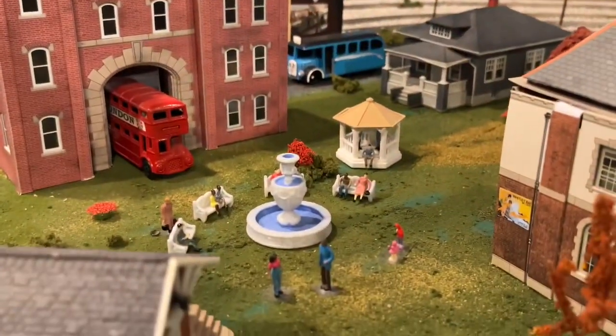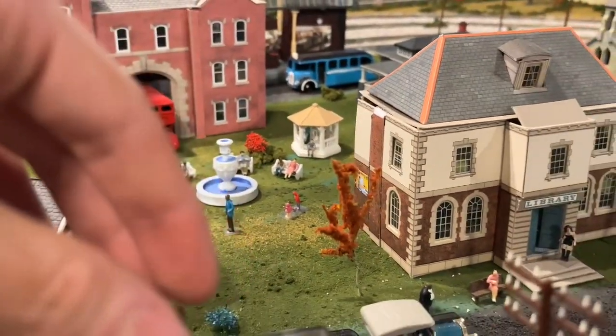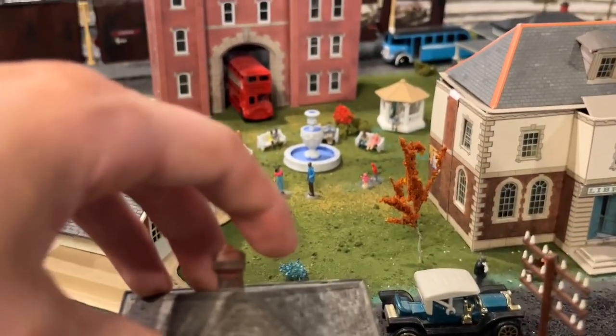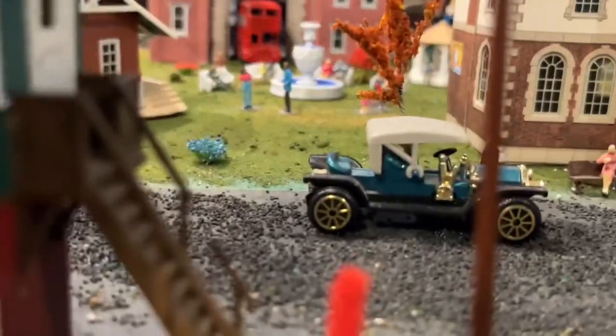In future, I would like, because I plan on building a portable layout so I never have to go through the stress of building one and taking it down and everything, because it hurts my heart, man.